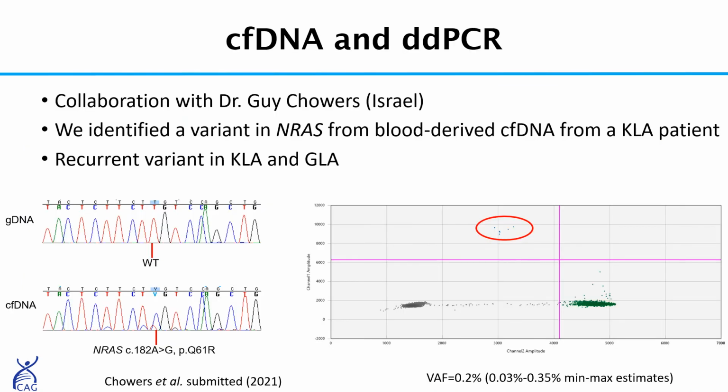Last but not least, in collaboration with Dr. Guy Choward from Israel, we used ddPCR in cell-free DNA samples to identify a variant in NRAS for a KLA patient. It's a recurrent variant in KLA and GLA. Due to the high efficiency of the blocker, the mutant allele is predominantly present in the Sanger trace.